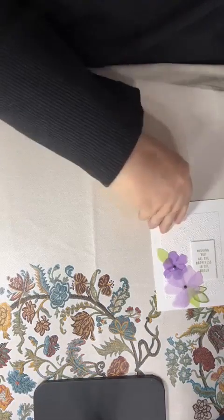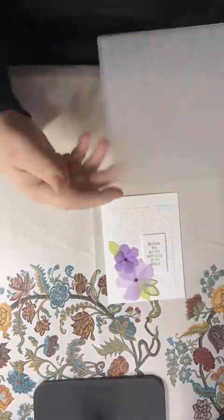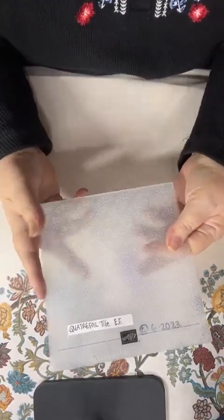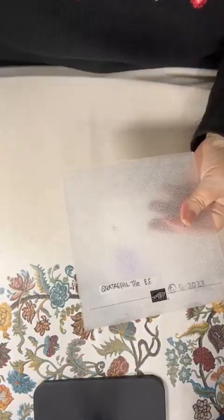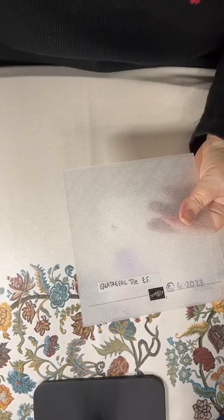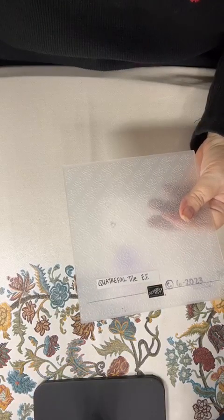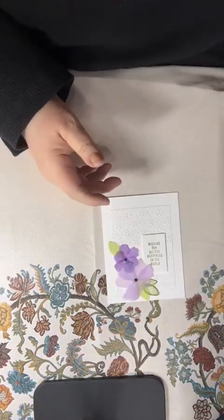And then for the background one, as you see on this card here, I used our other one called Quatrefoil Tile, and it's really pretty. So that is also a good one to try to use, and it definitely is pretty, and you'll like it. So just, you know, play around with it. That's what I usually do. I play around with different things.